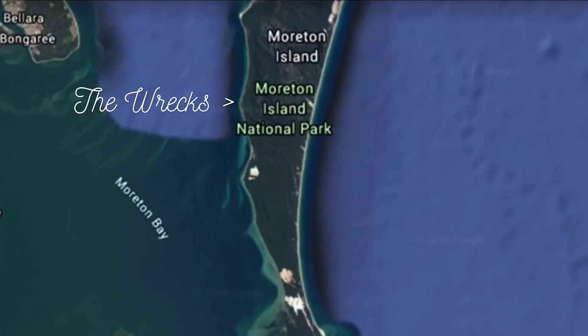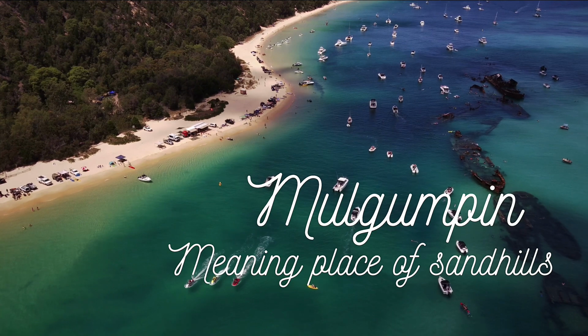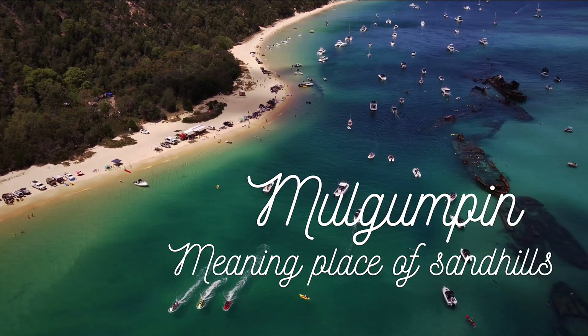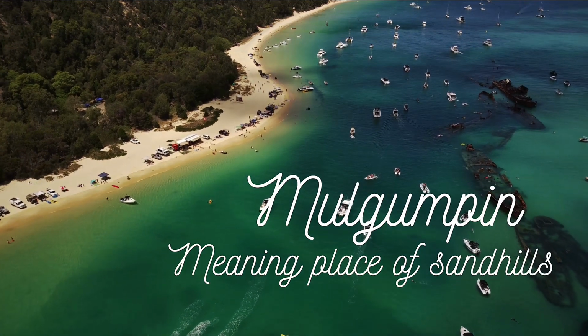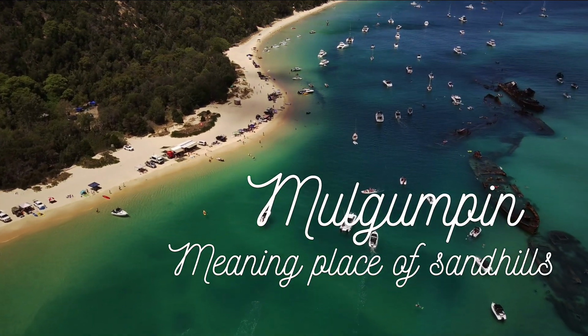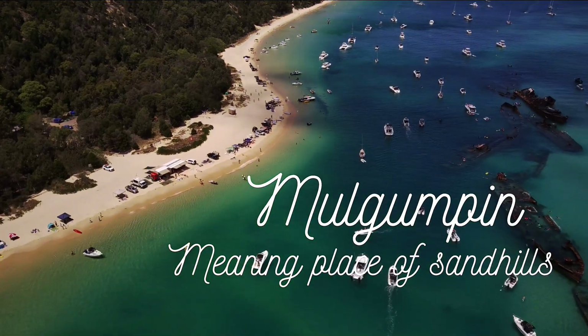Moreton Island will become known as Malgumpin as the island has been returned to the traditional owners, the Quandamooka people, the Queensland government finally agreeing to settle native title on the Treasured Sand Island in 2019. They fought for decades to be recognised as the traditional owners.